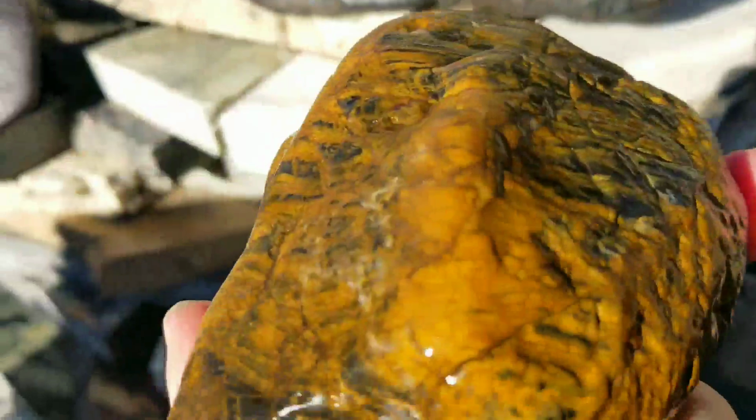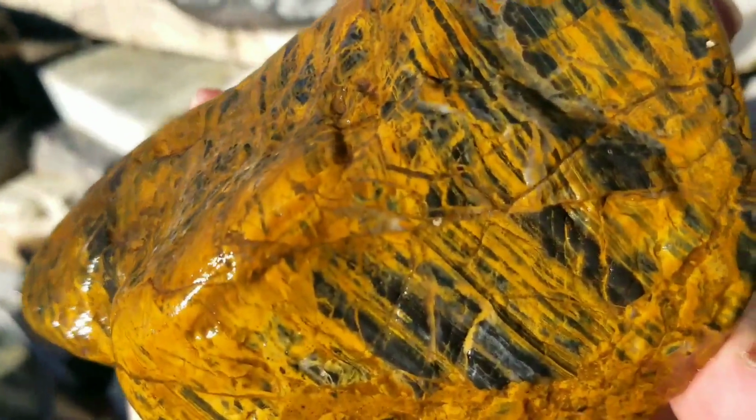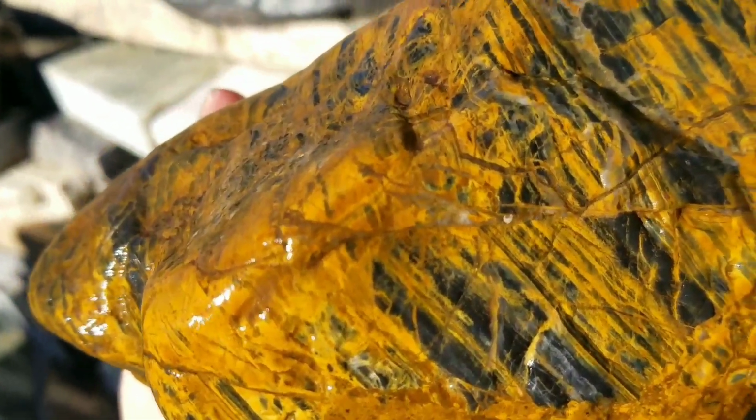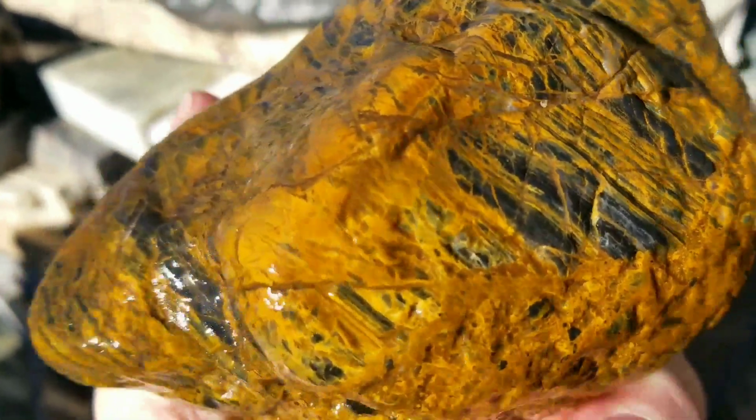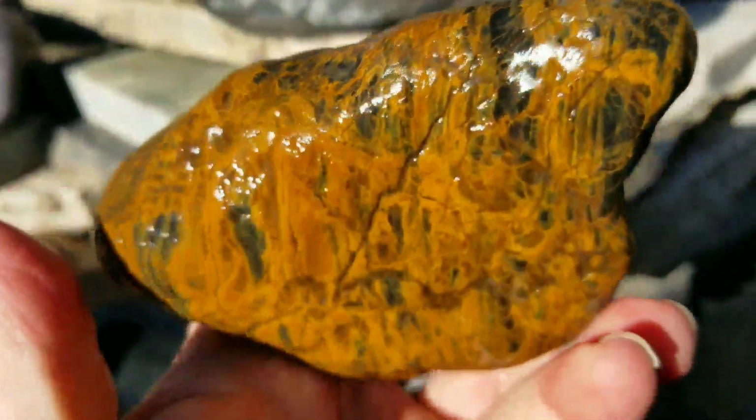And what most people seem to look for is a nice combination of the orange or red or brown or whatever the case may be and the black, because it makes a very nice, striking appearance, and that's what collectors look for.